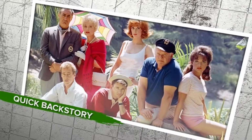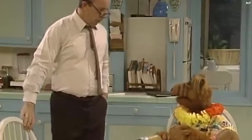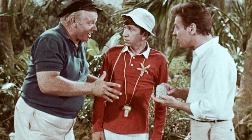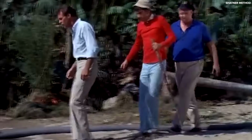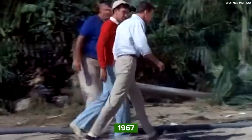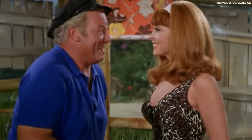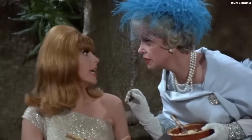Quick backstory. Before we slap on some sunscreen and get lost in the bloopers, let's backtrack for a moment and talk about how this wonderfully weird show even came to be. Gilligan's Island premiered on September 26, 1964, and ran for 3 seasons on CBS, wrapping up in 1967. It was created by Sherwood Schwartz, the same guy who later gave us The Brady Bunch. According to Sherwood, the show was kind of supposed to be some kind of social experiment in disguise. The concept was simple. A group of wildly different people are forced to cooperate when stranded on a desert island.